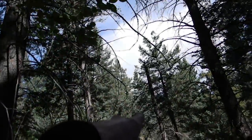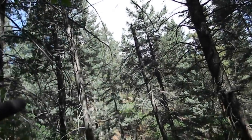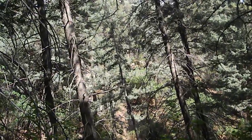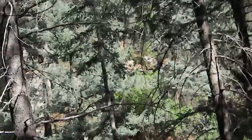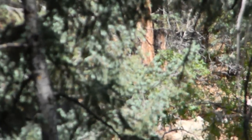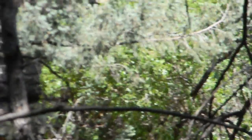No signs of human presence now. See if you look across the way. Completely hidden, so thick up there. Let's focus in on the tree he was behind, which was that one right there. See, he could have come right here. I wouldn't have seen him because it's all blacked out. The way shadow falls, it's not that deep of a cave, but it's deep enough that from a distance you can't tell.